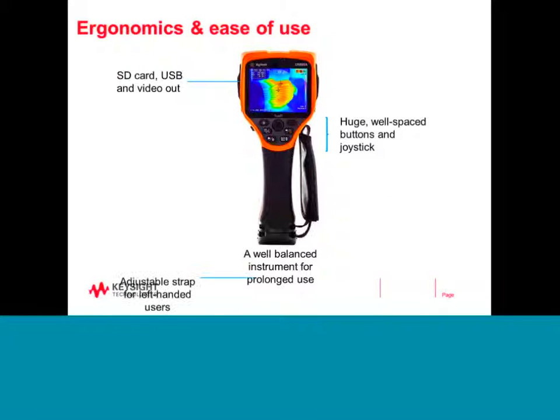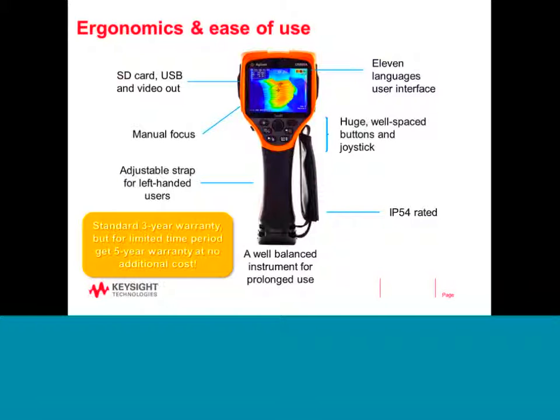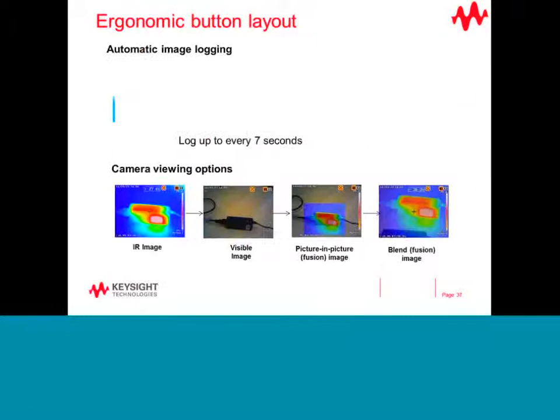In ensuring ergonomics, the instrument is rated IP54, that is water and dust resistant. It works for both right and left-handed users due to its adjustable strap. It also comes with an 11-language user interface. Worth noting is how well spaced the buttons are so that they're easy to access. The camera comes with a standard 3-year warranty, just like all Keysight instruments, and there is currently a promotion that gives an additional 2 years of warranty. This means that users are assured 5 years of worry-free usage of the camera.